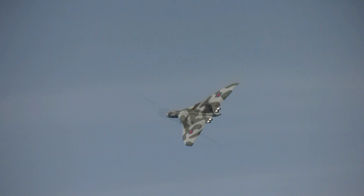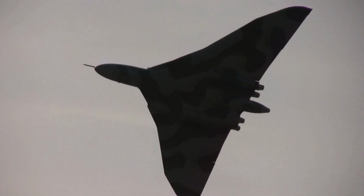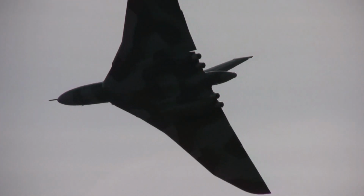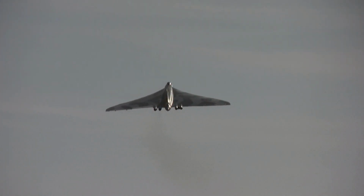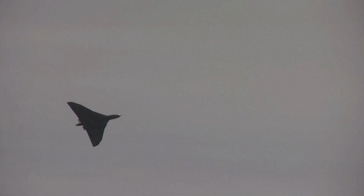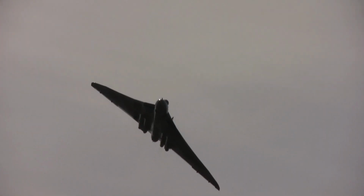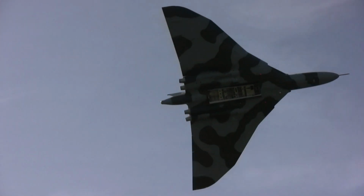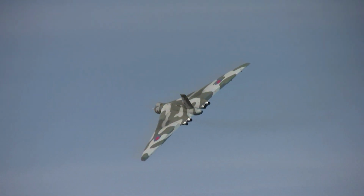That's the quietest it can be. What time it was going to carry Skybolt, Blue Steel, standoff weapons.